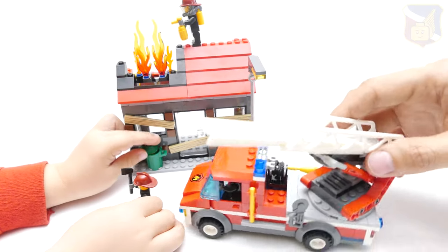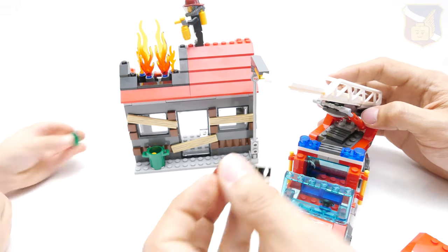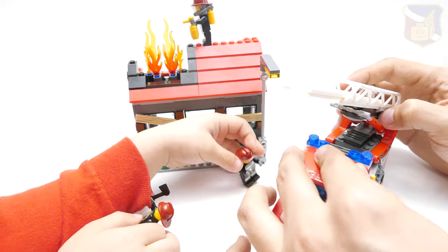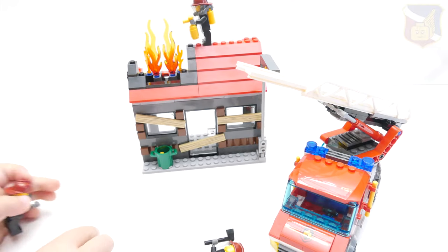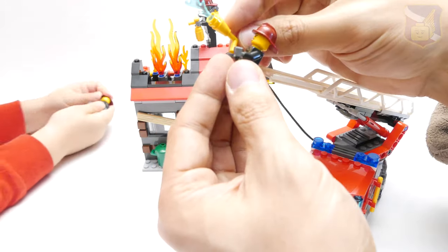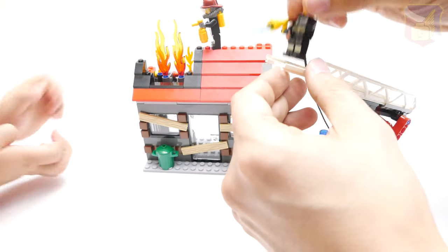Daddy, look at this island. Bee-woo, bee-woo. You want her to come out? Mm-hmm. She come help? Mm-hmm. Let's give her the hose. He's gonna go in there. He's gonna do it. Good night and go in the sleep.